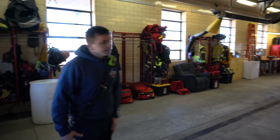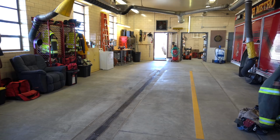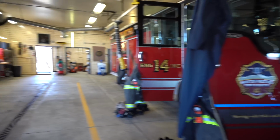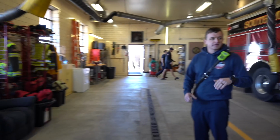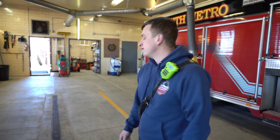Our second bay has been used in the past for medics, and it's nice for logistics to be able to come in and supply us with restock and keep us response ready for whatever we need. We have a couple recliners here if you wanted to hang out and chill out in the bay. It's nice in the summer. We can open the doors and hang out and look out at everybody walking and kind of be a part of the community as well.